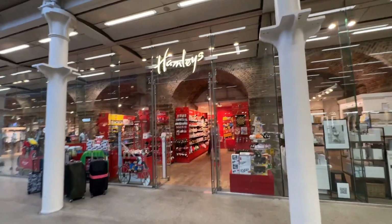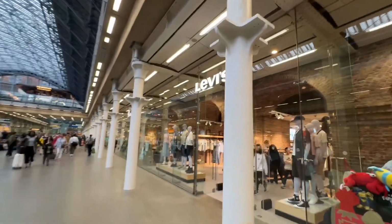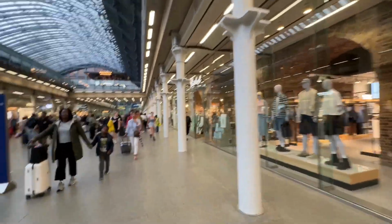This train station is much fancier than King's Cross. Even got a Hamleys here. Levi's. Oh, weird, guys. I just met somebody I know at this train station. What are the chances? Anyway, I was just saying, this is where you get all the international trains. So if you want to go to Paris and take the train to Paris, she's going to Paris. So this is where you would catch the train. Hence, that's probably why it's a little bit fancier than the national train stations. All right, you guys, let me walk across and get this day on the road.